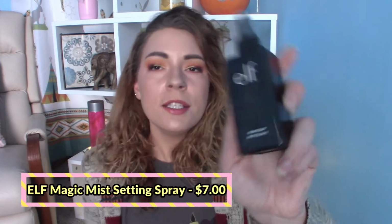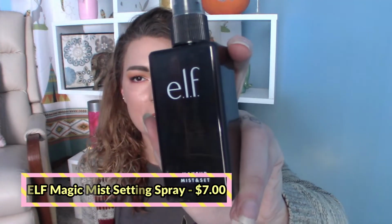Okay, so now let's get into the makeup. I just have them in the bin, so I'm just gonna reach out and pull them out. I hit the camera. The first thing I have finished off is another setting spray. So this is the e.l.f. Makeup Mist Setting Spray. This does come in two sizes, I believe either a 2 or a 4 ounce size, and then it comes in this size. Maybe this is the 4 ounce size.